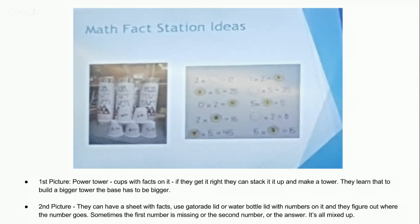They're all mixed up. Some have multiplication, some have addition. Maybe that's multiplication. Maybe it's supposed to be 2 times 6 equals 12. But anyway, sorry, it was a little blurry to read. So all the facts are mixed up. They would have to work with a partner, or they could do it by themselves and have their partner check it, something like that. So those were some ideas that they gave at the workshop.